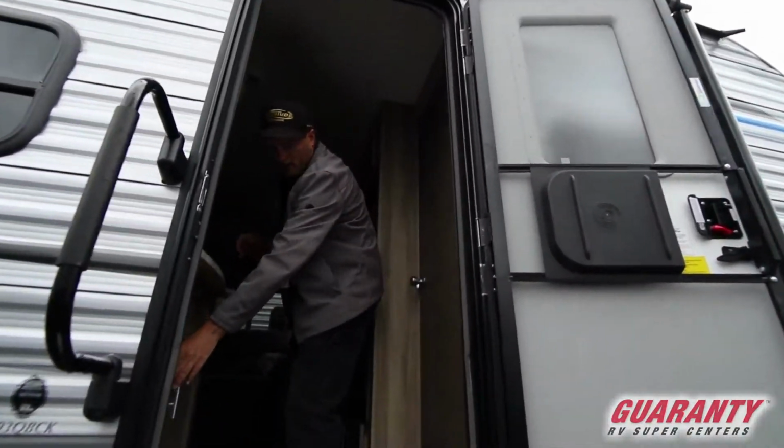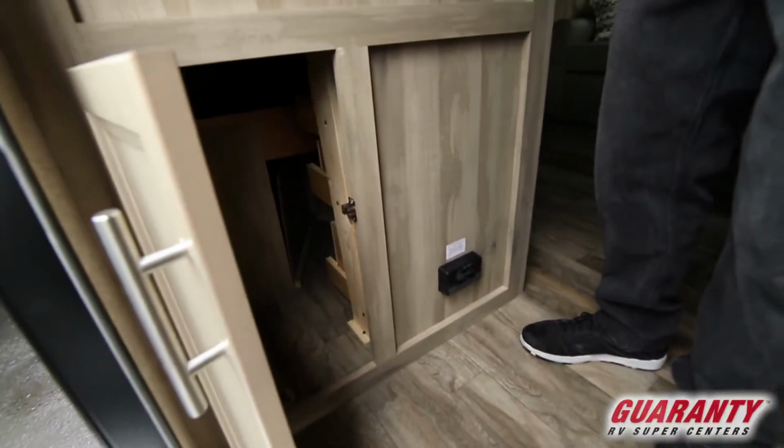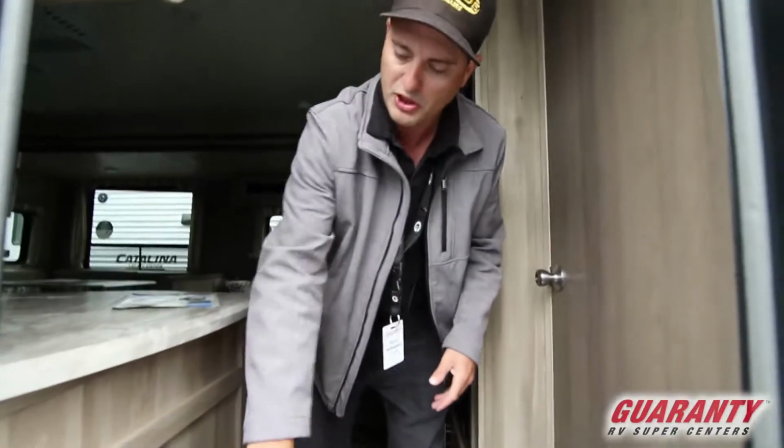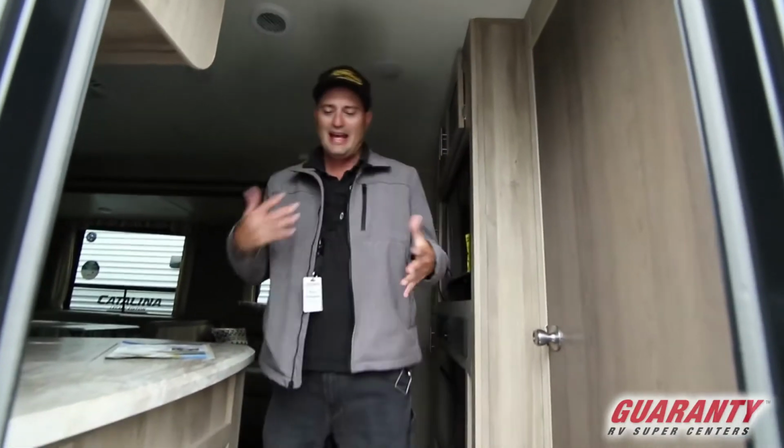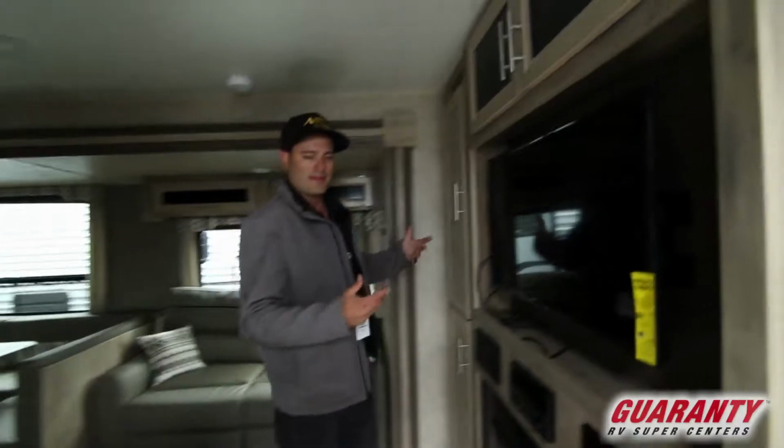Right when you walk in, you got a storage area right here that's big enough to fit a garbage can. A lot of trailers don't really have a good spot for it, or they put a shelf there so your garbage can's about this big. This one here is right by the door. It's easy to take out, and that's kind of a little thing, but it's something that's missing in a lot of stuff.